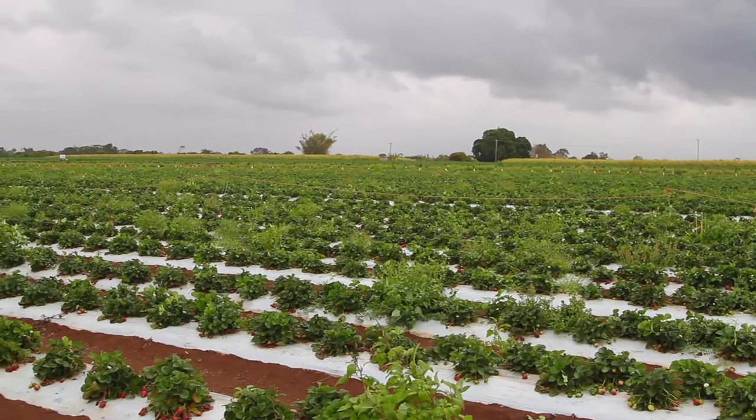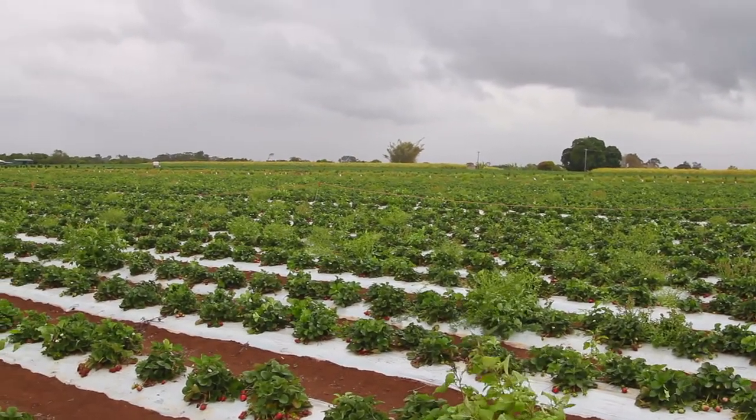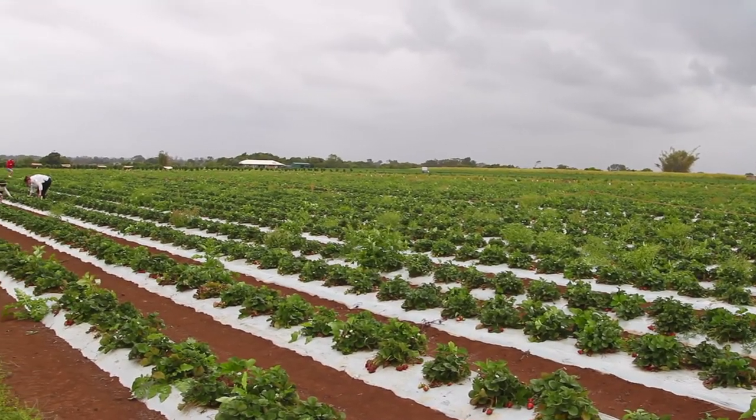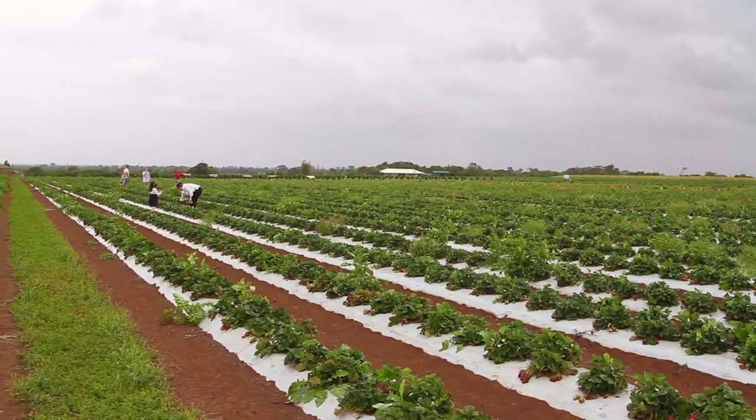Just a short drive from Elliot Heads is Tinaberries, a small strawberry farm where you can pick your own or sample the best fresh fruit ice cream I've ever tasted.